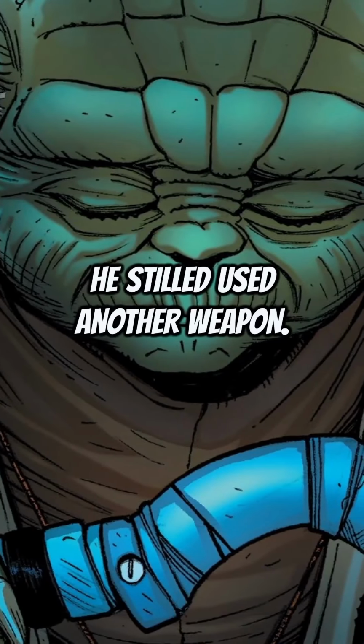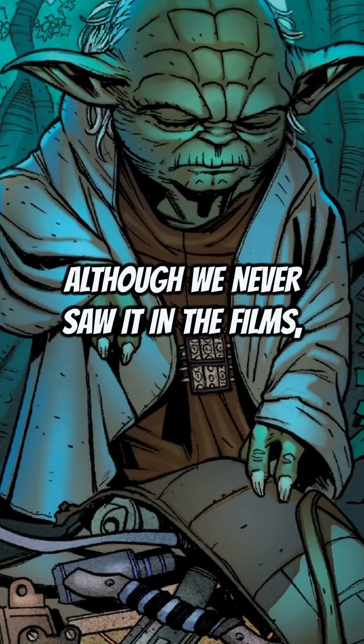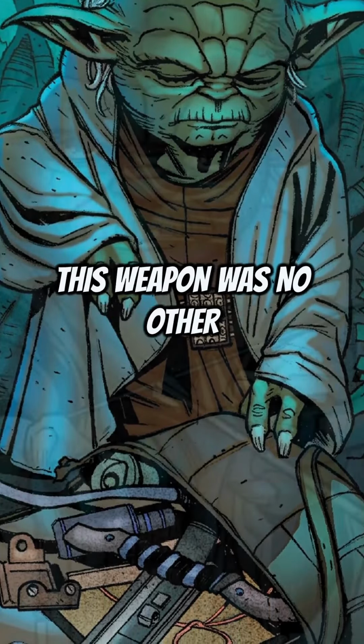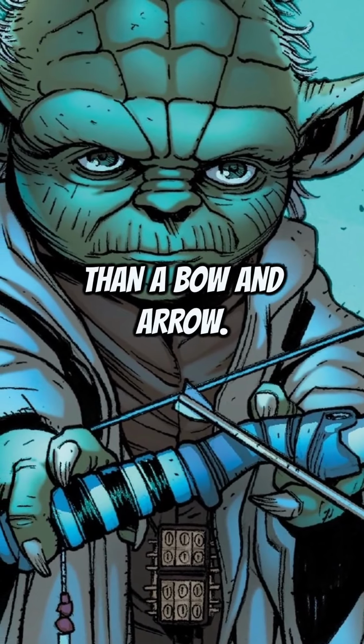However, despite this, he still used another weapon. Although we never saw it in the films, Yoda decided to build something completely different than a lightsaber. This weapon was no other than a bow and arrow.